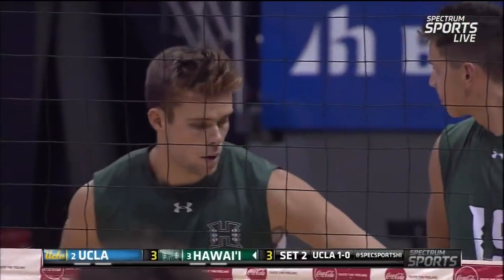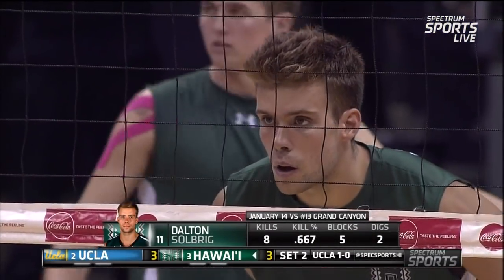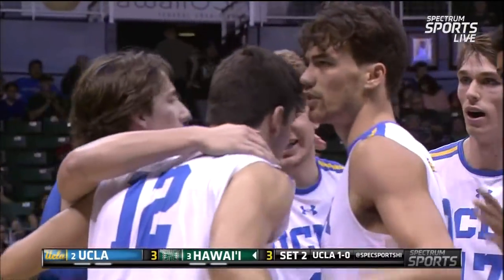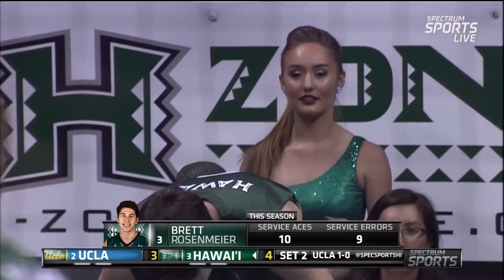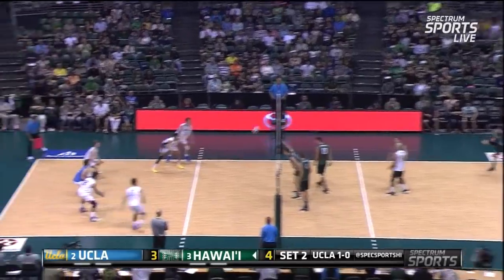As is the case, a lot of these athletes were recruited by many of the top-level volleyball programs. On the UCLA side, Mike Amaya is certainly a guy Charlie Wade and company were trying to lure to Manoa, as you see the service ace delivered there by Brent Rosenmeier. But also on the UCLA squad, players who were actively recruited by Hawaii: JT Hatch, Christian Hessenauer. It goes both ways.